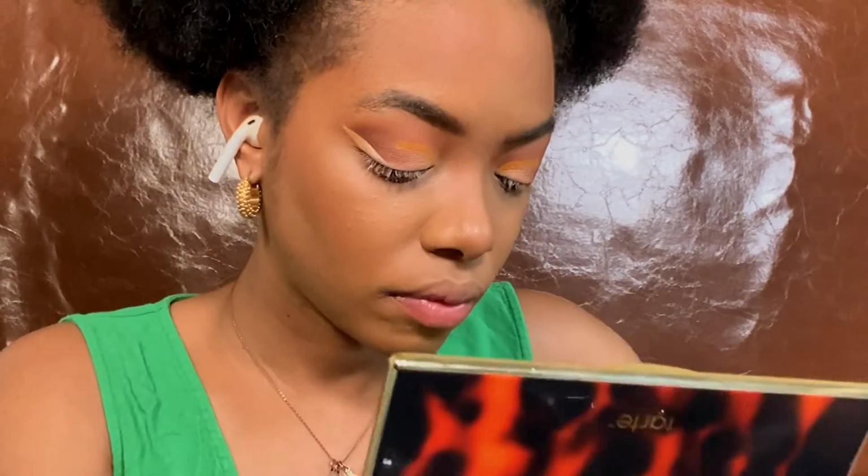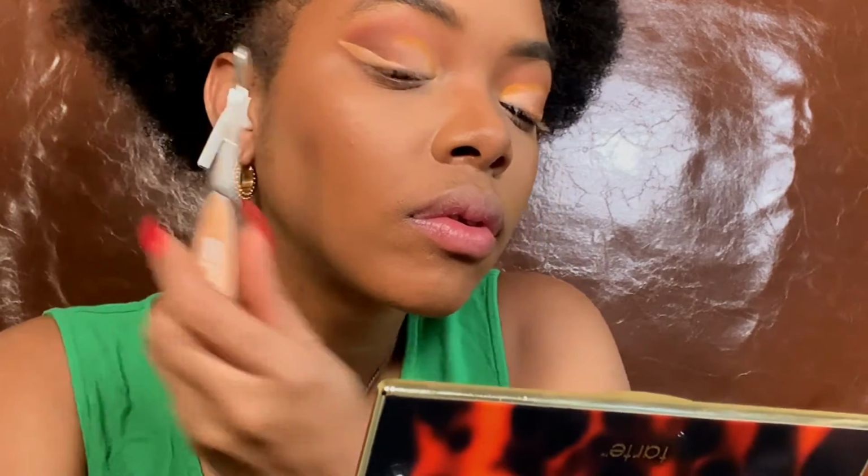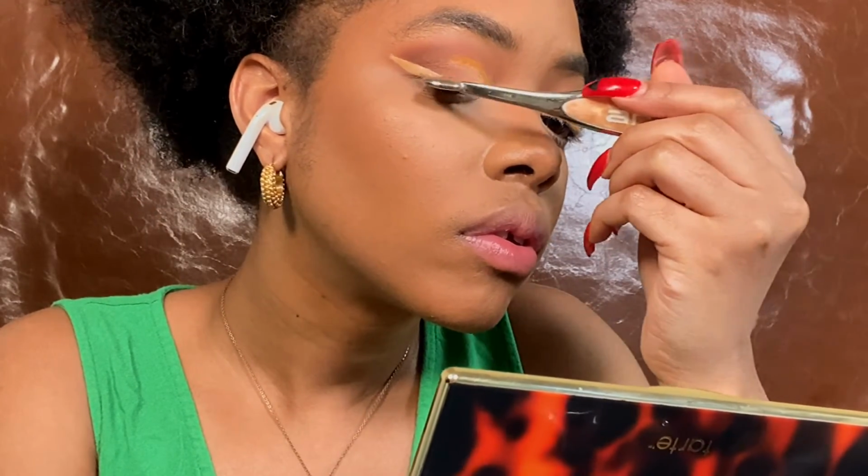So now I'm just taking my brush, the same concealer that I was using before, and this is a pointy brush. Just using the concealer to do a wing liner. And then we're gonna take that same yellow that we used in our inner corner and go over the concealer. I kind of love how it came out. I love how subtle it is. It's just that hint of color, that hint of spring. It's the perfect time because March, you know, it's not really springtime in New York, at least. So I think it's very on brand.